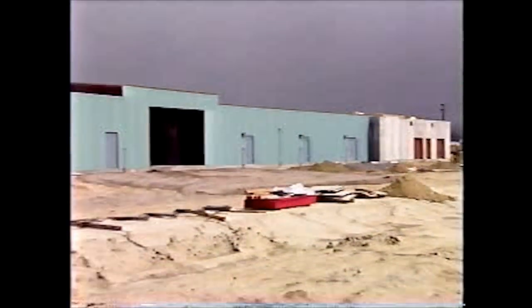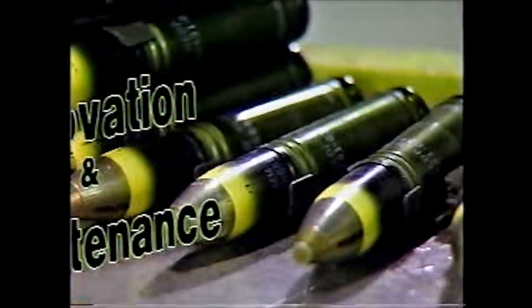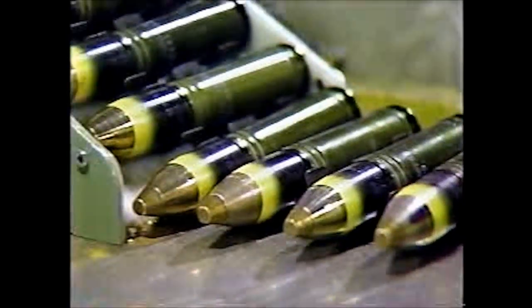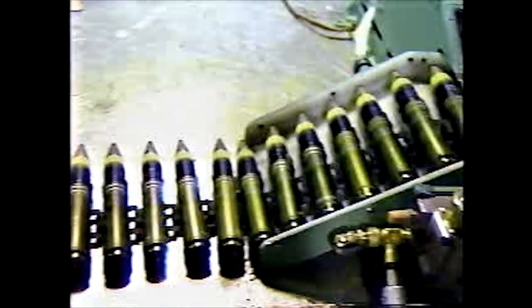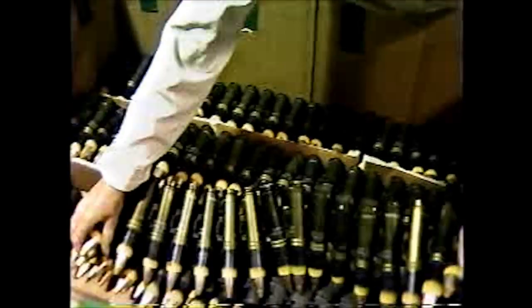Sierra is now completing a modern new quality surveillance center. Munition renovation has saved the Department of Defense millions of dollars annually. These cartridge belts will soon return to active duty roster. Through maintenance, some munitions are reconfigured to serve a new mission.